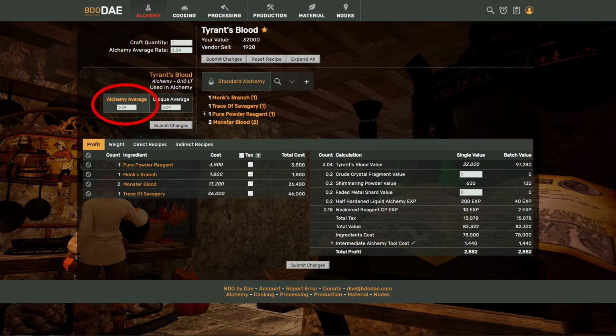Other useful features are the Alchemy average, which starts at 2.5 and goes up with Alchemy Mastery. This would be the average amount created with each recipe. Some recipes have unique averages, but most follow the Alchemy average. Higher Alchemy averages would increase your profit, as instead of theoretically making 2.5 per craft, you can make upwards of 3 products with high enough mastery.